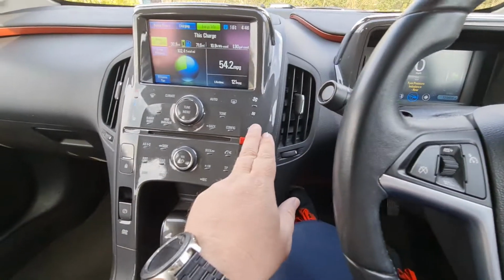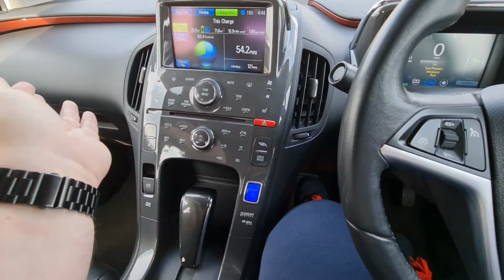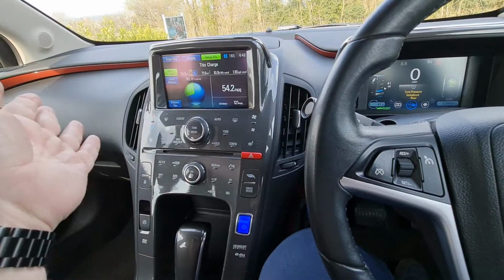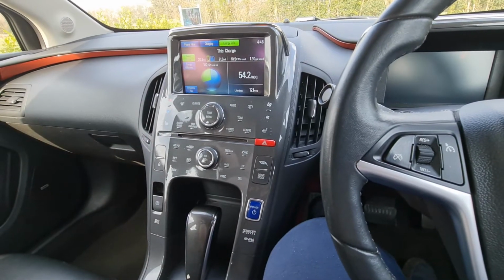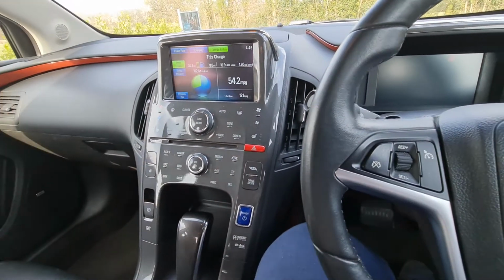I've got heated seats. I've got air conditioning. I've got everything that I would want in a luxury vehicle. But I've also got the ability to do 120 miles per gallon, which is just insane. I love the little sound effects when it powers up and powers down.